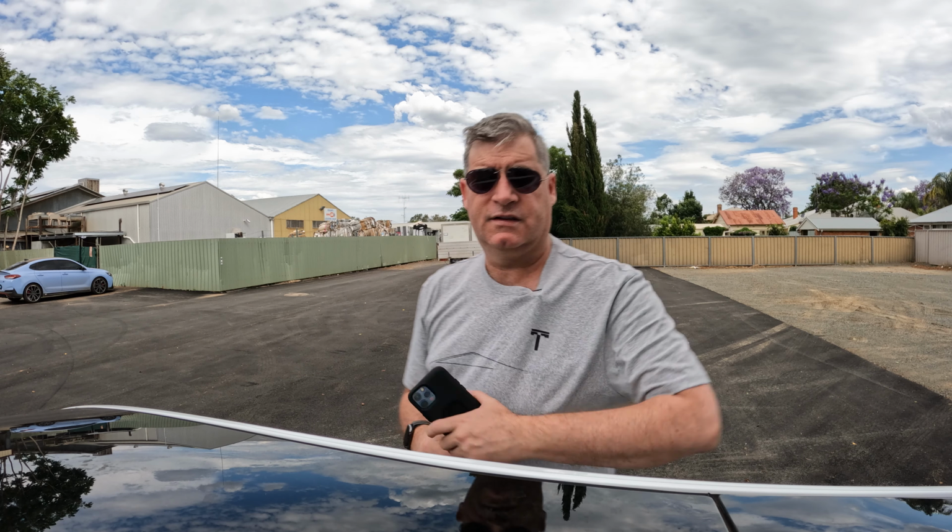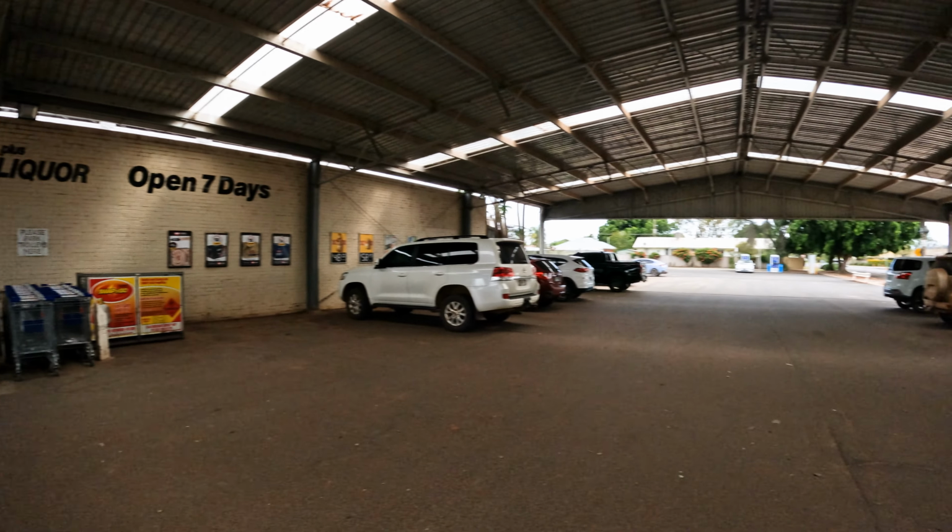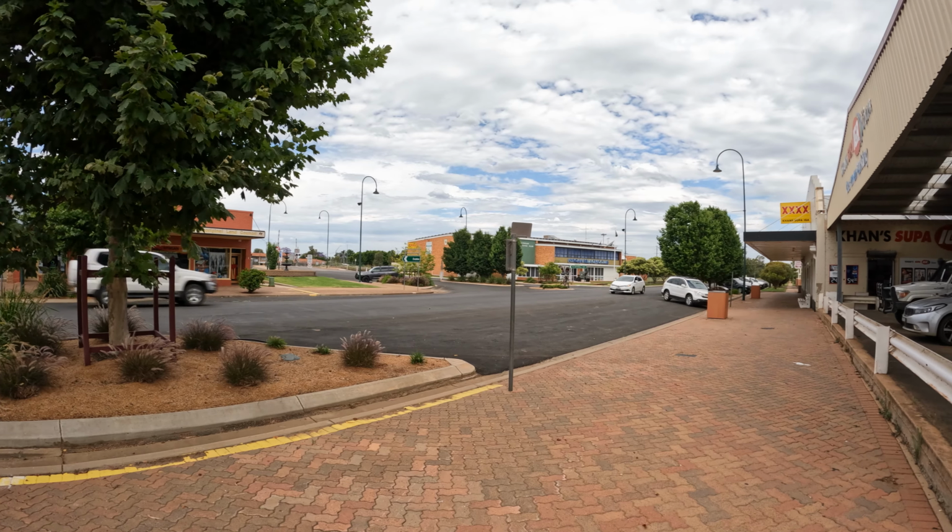Food, well, yes, sort of. There's an IGA supermarket right there. Obviously there's food there. You've got the main street here with cafes and all those normal shops you find. Out of hours though, I doubt there'll be any food here, so bring food if you're coming here out of business hours. Remember, it is a country town, Nyngan. Those hours aren't the same as any city charger.